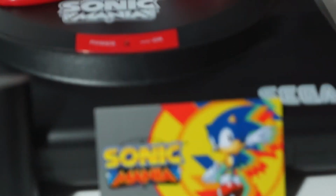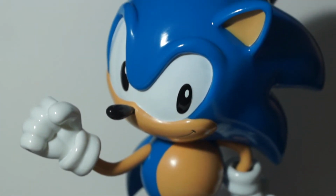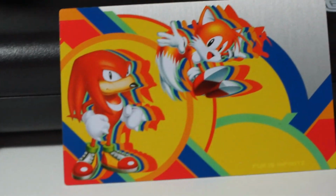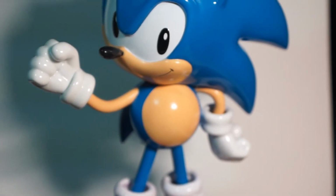Of course, I would love to know what you guys think about the Sonic Mania Collector's Edition. I'm really glad I got this. I actually got mine fairly cheap, for like 40 bucks. The price now is about 60. I think it was always supposed to be 60, but I got a really good deal on it. But I think it's worth it. I think it's still worth the 60.